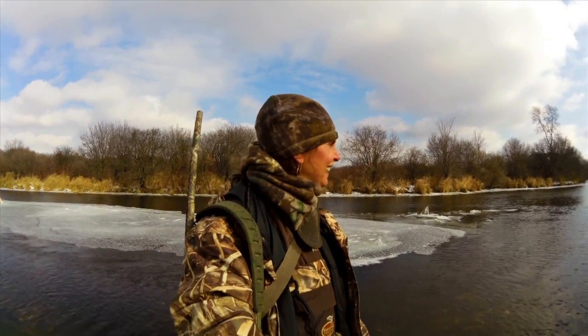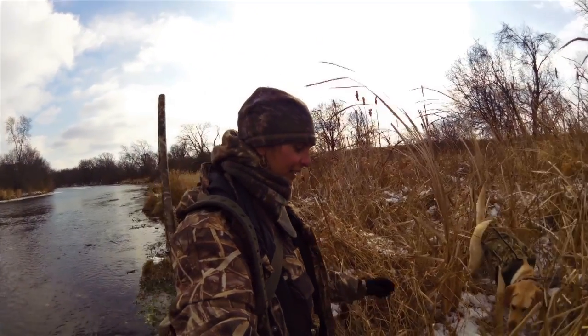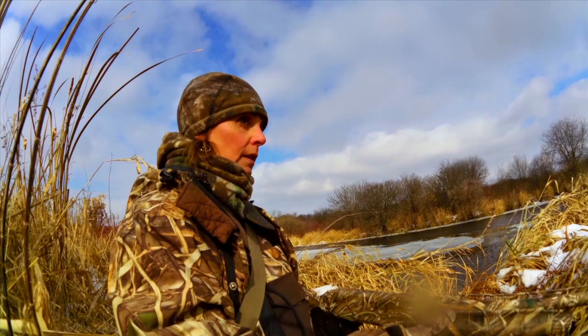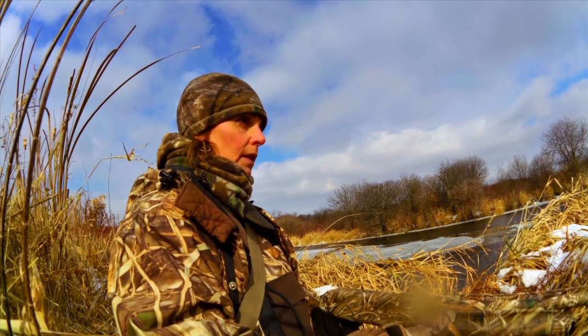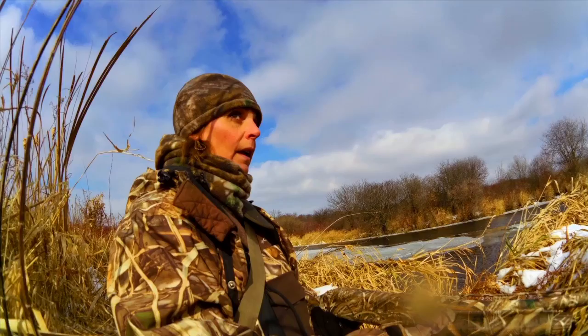Later on down the day, we scouted the edge of the river, and I kept watching because they were landing further on down and I wanted to be there. So we packed our stuff up and kept moving on down the river and didn't really end up with anything else. Saw some, did an army crawl under some trees and set up, and I don't know if they saw me or not, but never had the opportunity to shoot again the rest of that day. But we had an awesome hunt, so I was super excited.